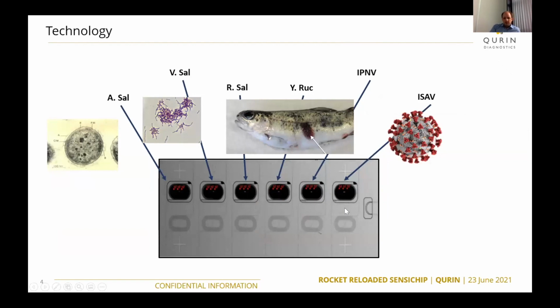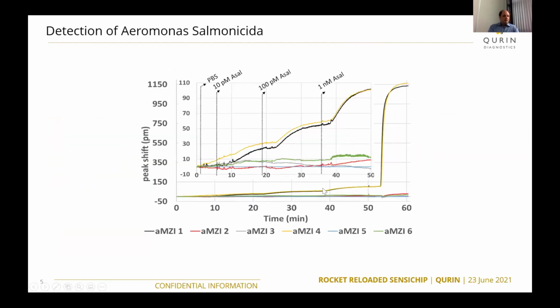As already said before, we have different analytes that we are interested in, different pathogens. So in this case, we have Aeromonas salmonicida, Vibrio, virus, which are all bacterial DNA that we can detect on the sensor chip, and also a couple of viruses. In this case, we detect RNA on the chip. An example measurement is shown here.